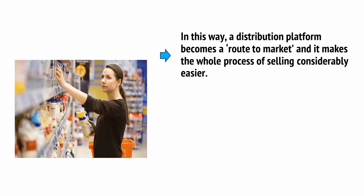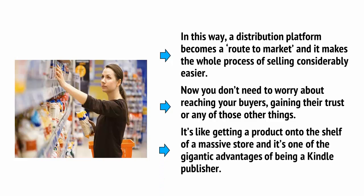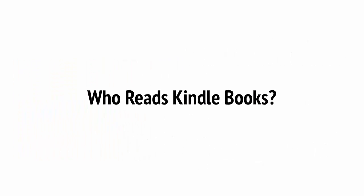In this way, a distribution platform becomes a route to market, and it makes the whole process of selling considerably easier. Now you don't need to worry about reaching your buyers, gaining their trust, or any of those other things. It's like getting a product onto the shelf of a massive store, and it's one of the gigantic advantages of being a Kindle publisher. Now you know the basics of the Kindle ecosystem.